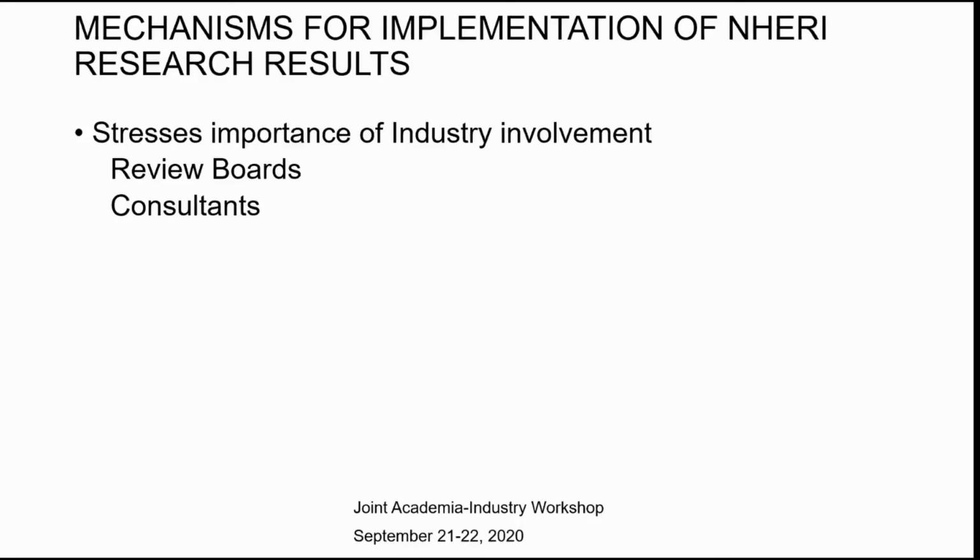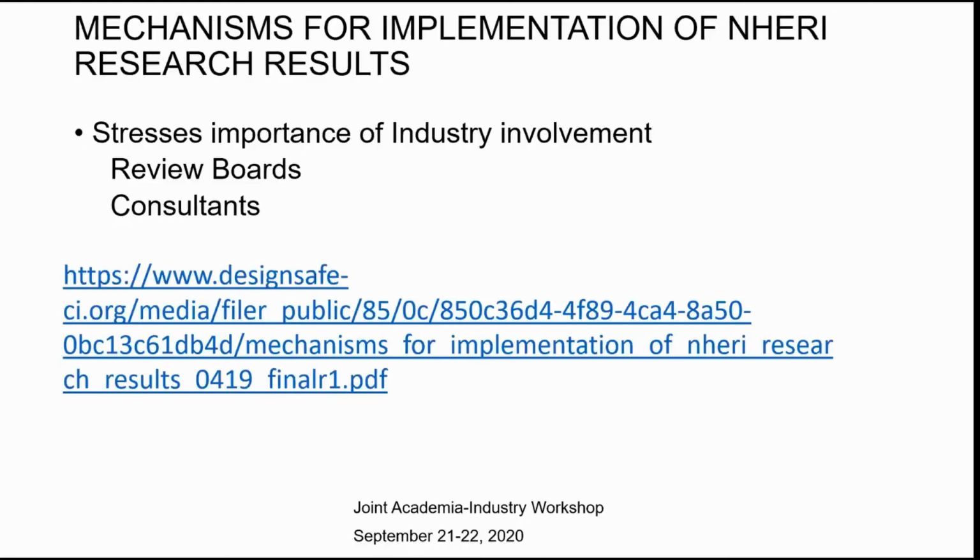This particular paper is also available with this somewhat long, crazy link, but that was assigned by DesignSafe, so I have nothing I can do about that. But you can get that paper from that link, and I hope that the young researchers will avail themselves of that paper, because I think it has a lot of useful information for them.